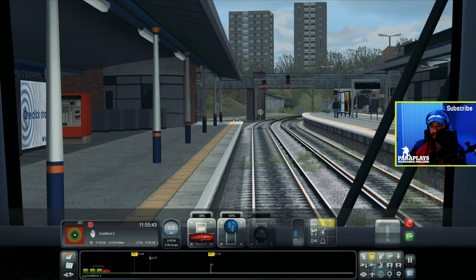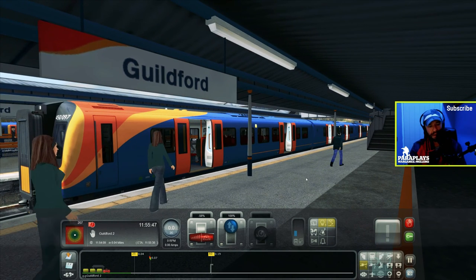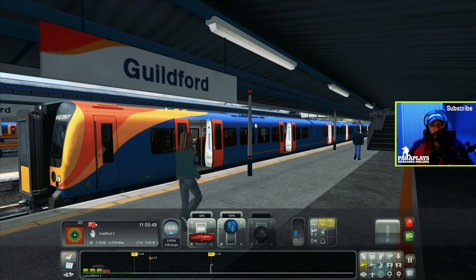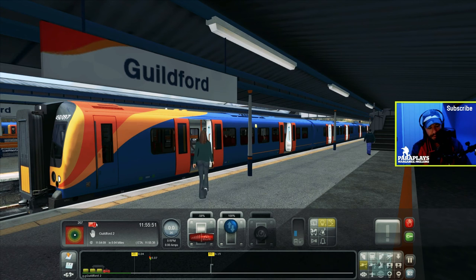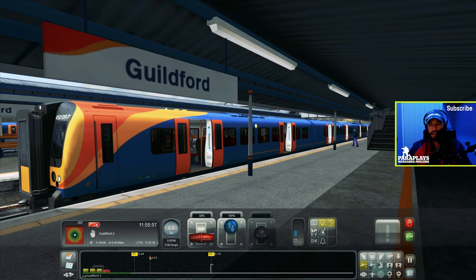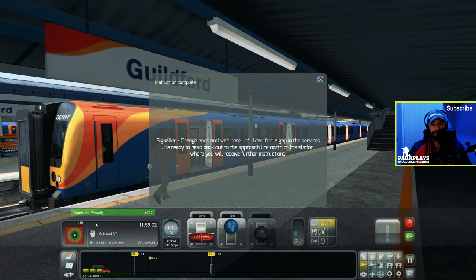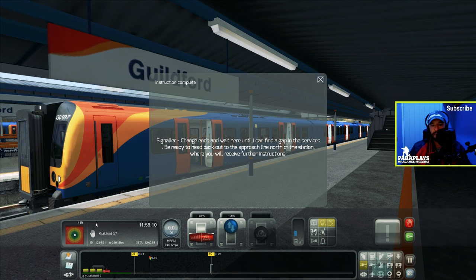And if we actually have a look here, you can see the passengers coming in and out, and this is the stop area, so we can't actually move off now until that is finished. And if I bring that up, we're going to be moving to Guildford 2. No, we're not. That's where we currently are. And we've got instructions from the signal box. It wants us to change ends and wait here until I can find a gap in the services. Be ready to head back out to the approach line north of the station, where you will receive further instructions.